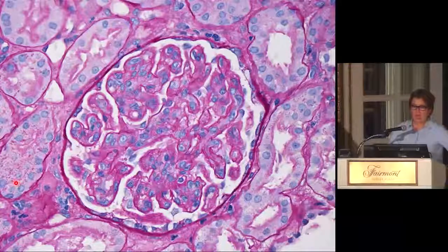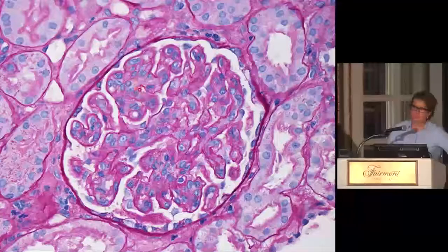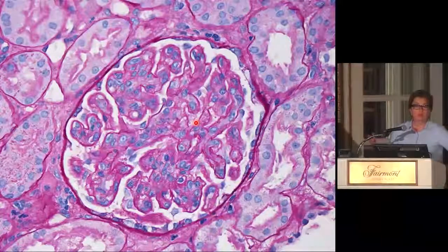So I personally would vote for endothelium here rather than inflammatory cells, and I'll tell you why. If you look outside here, you see a couple of lymphocytes, and you can see how lymphocytes are small and really dark. And these cells don't look like that, so they are not really lymphocytes.